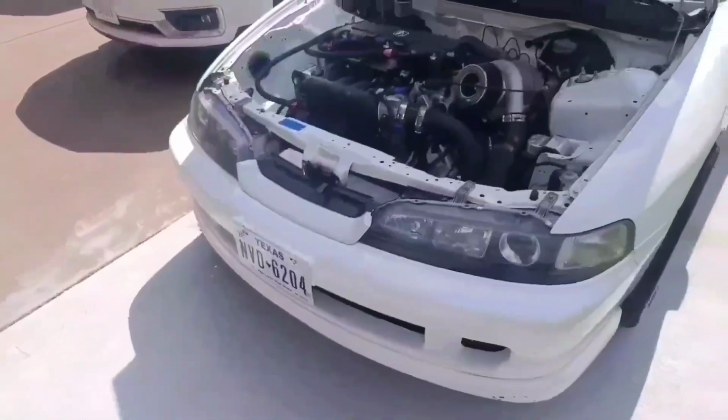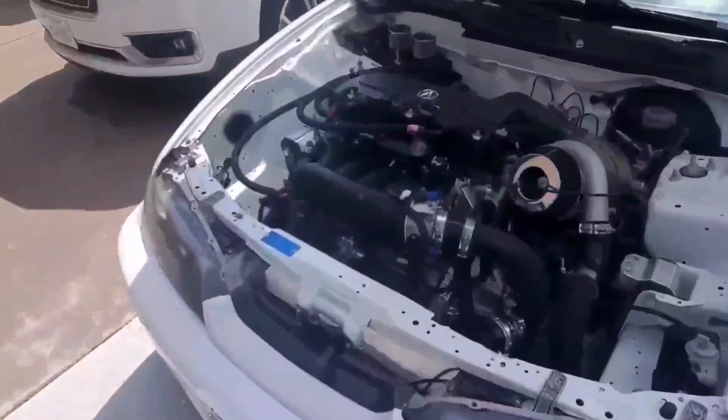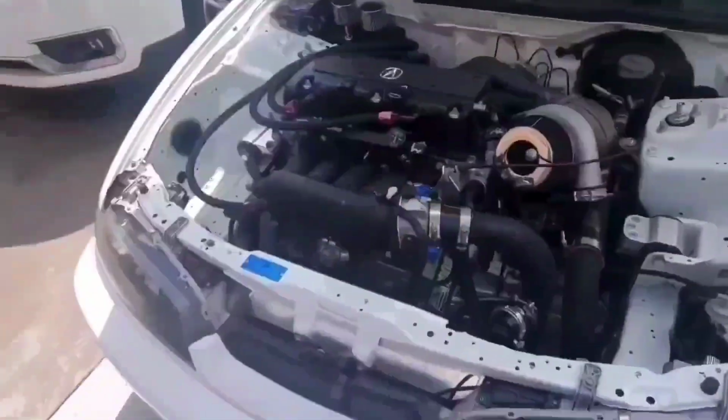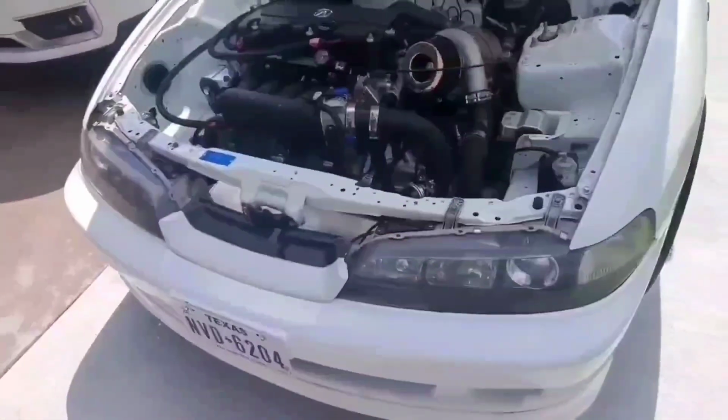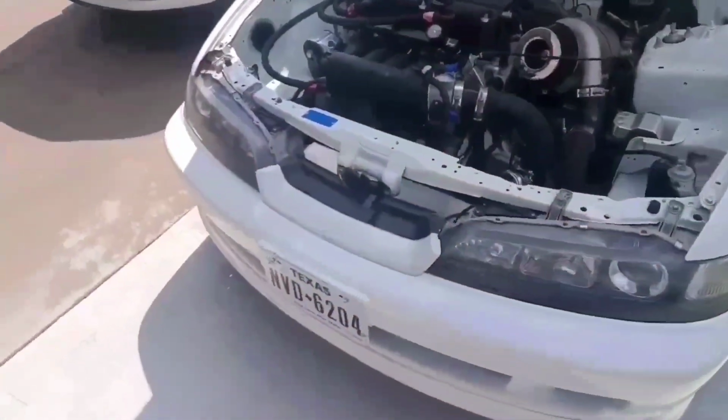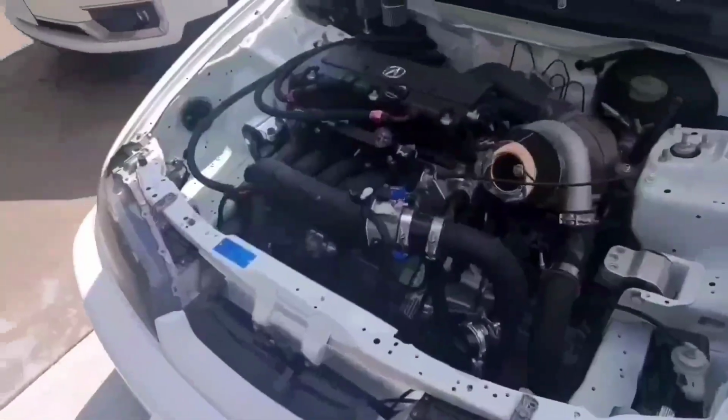So what happened was, you see what had happened was, we were going around town, we were cruising. Like I said, I was adjusting the fuel tables, got into third, went into boost, and then went into fourth, and it just sounded like a bomb went off.